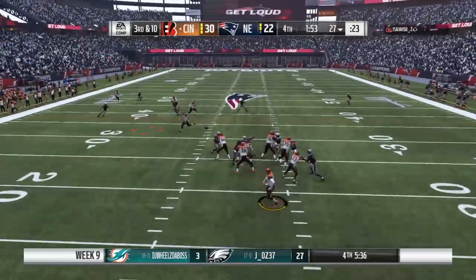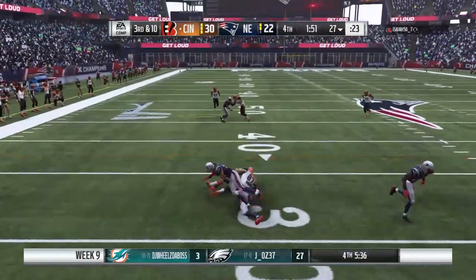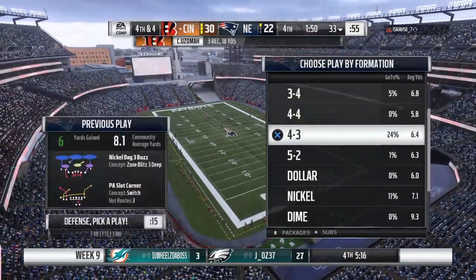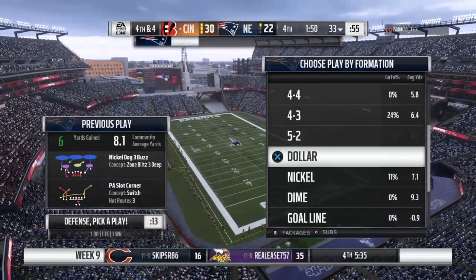Goff now to throw. Open man is Uzama. And he'll get it up to the 33-yard line. And now we're going to get a timeout defensively. So another stop, 1:50 left in the football game.